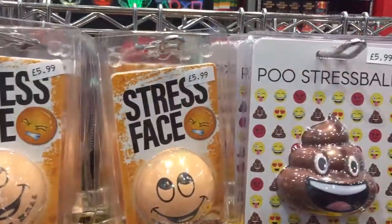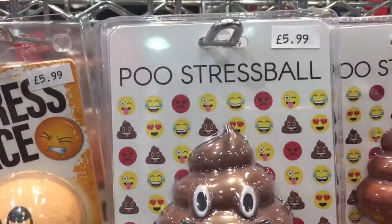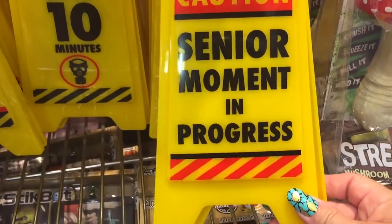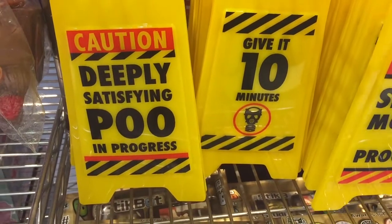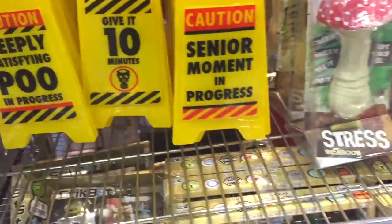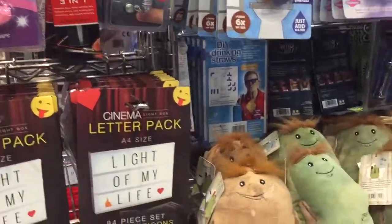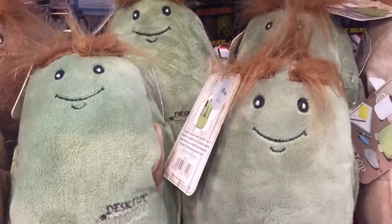We have some little items, especially for stocking fillers. The boost stress ball here for $9.99. And we have the Porsche Senior Moment in Progress. Give it 10 minutes. Porsche Deeply Satisfying in Progress. We have a unicorn stress ball there, and a desktop spuddy.